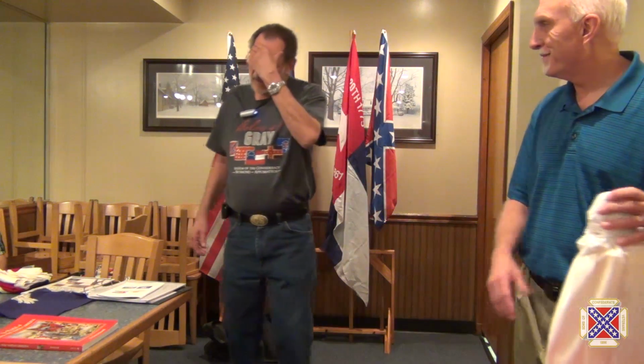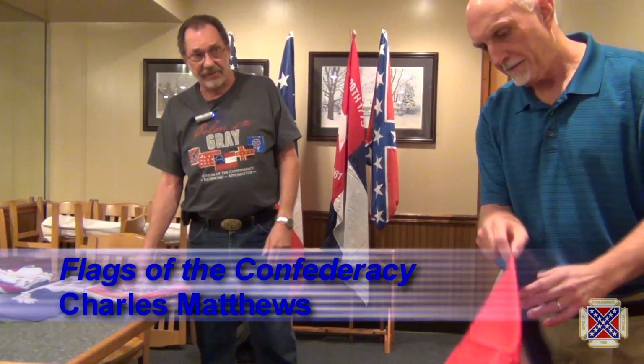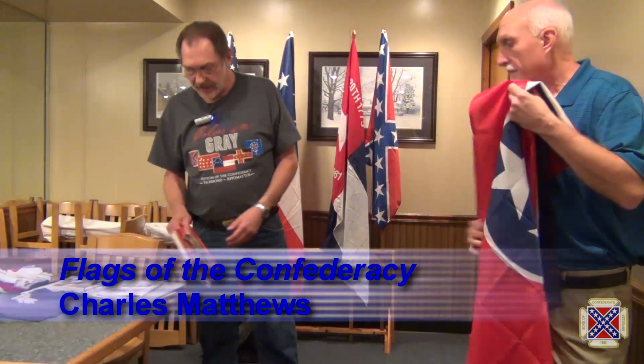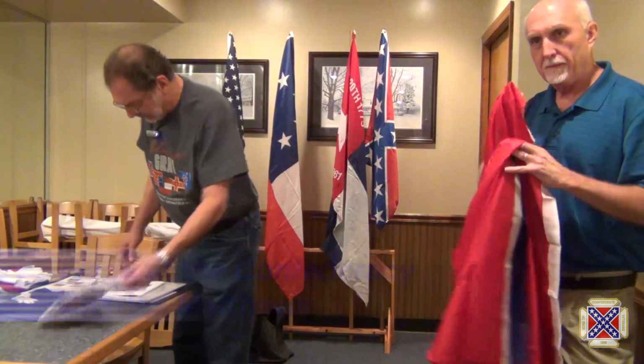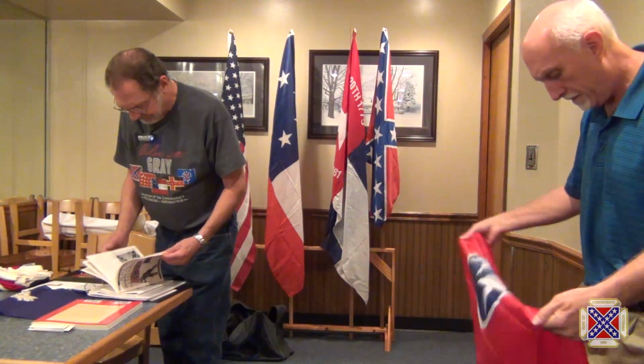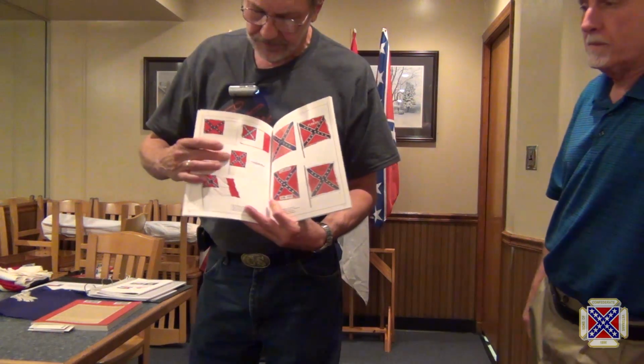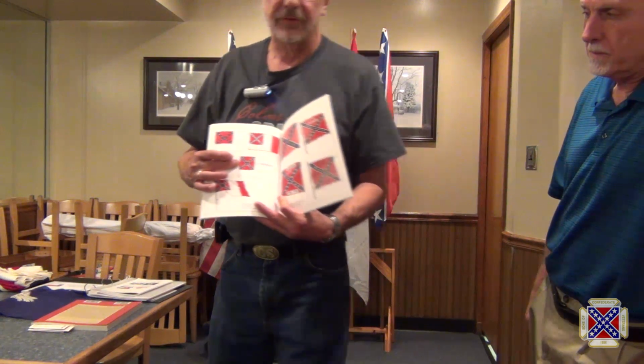I have a question. On a lot of the Second Nationals and Third Nationals, the corner canton will be square, and sometimes you see rectangular. Some of that would have had to do with the manufacturers, because some of the manufacturers of the flags didn't adhere exactly to the standards that they were given. They give a specific size. Yeah, this is what you're talking about right here. Some more rectangular than others, and some were oversized. Some were squares, some were oversized.